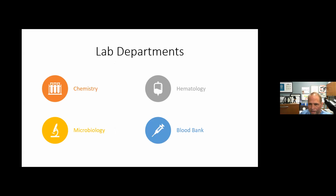So just to reiterate, the different departments in the clinical lab. The pathologists here are in charge of both sides of the laboratory, meaning the clinical lab, which is composed of chemistry, microbiology, hematology, and the blood bank.